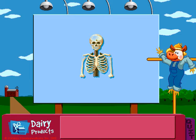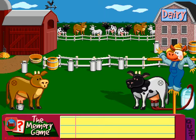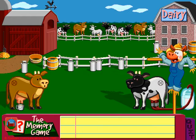To make sure you get enough calcium, you should have 3 to 4 servings of milk or dairy products a day. Here's my dairy farm. My wife and I raise dairy cows for their milk. There's my wife milking old Bessie right now. The milk we produce is made into lots of wonderful things, like cheese, butter, yogurt, and even ice cream.